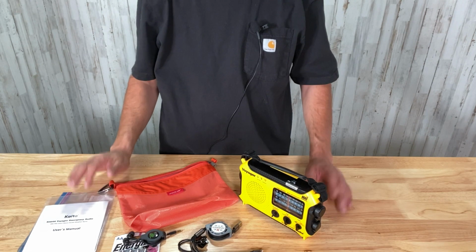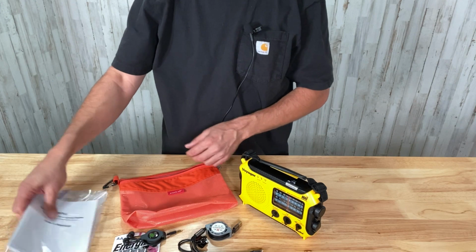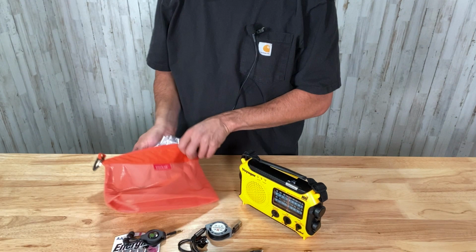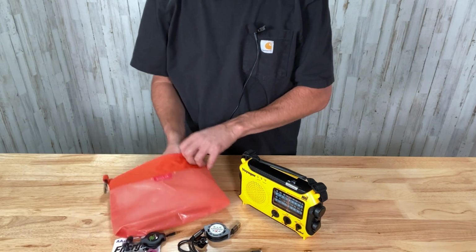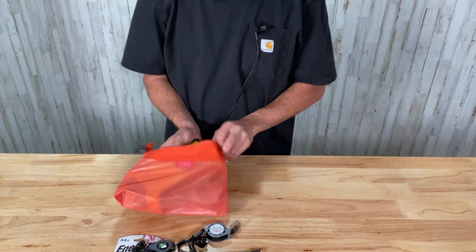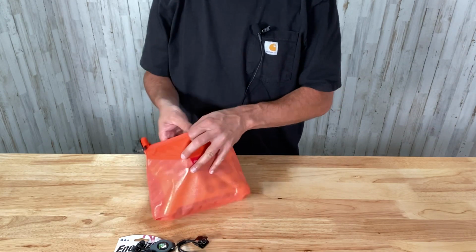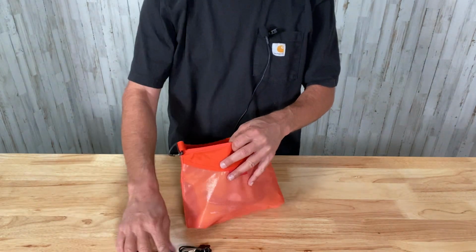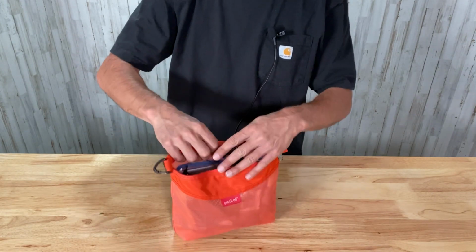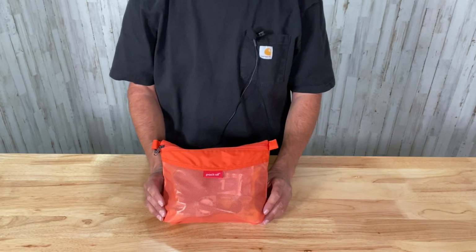The final part of the kit is just a bag, somewhere to keep all of these things together. This is just a nice little one that I found, but anything you have that holds it all together would be good. So I'm going to put in my owner's manual, put my radio in there. I found that if I get the bigger items in first, then the other items will go in a little bit easier, and then just put in these different accessories. Zip it up, and there you have it, my emergency radio kit.